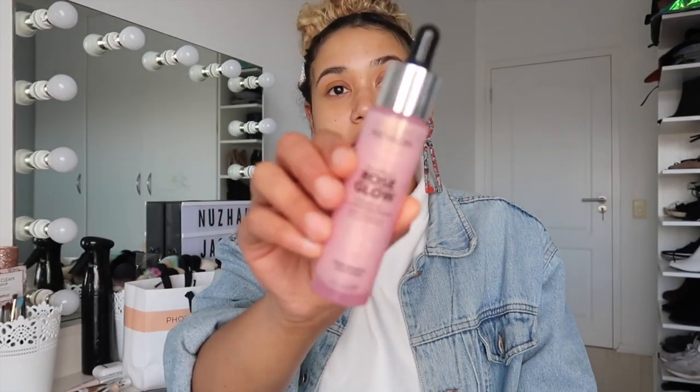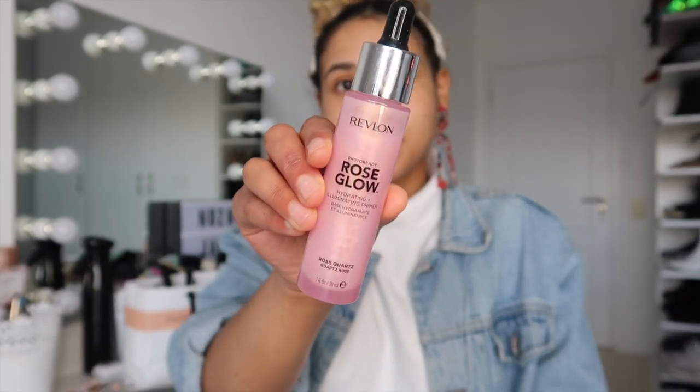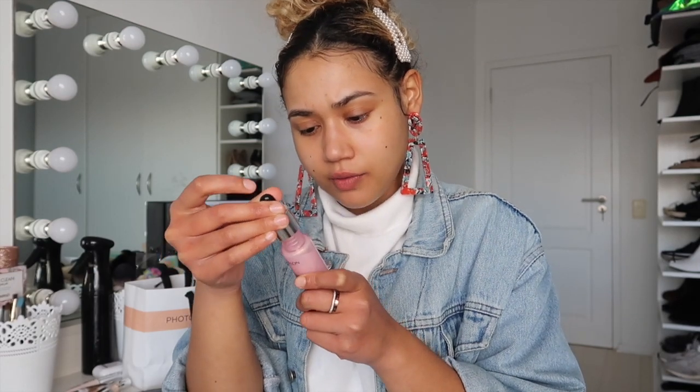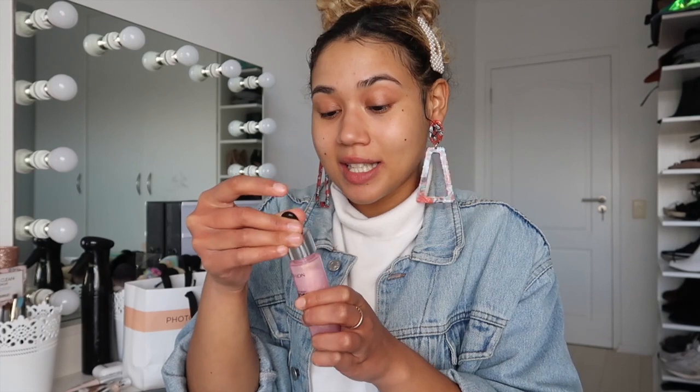Okay, so I'm going to start off by using this baby over here, which is the Revlon Rose Glow Hydrating and Illuminating Primer. It's supposed to hydrate and illuminate your skin, and they're saying you must place a few drops into your hands. You know, when it comes to makeup products, I never actually read the stuff, but I just caught this little instruction and they're like, place a few drops into your hands. I never do that. I just put it onto my face. Rub together to melt oil beads. There's oil beads? Oh, and apply to face. Okay, let's follow the instructions.